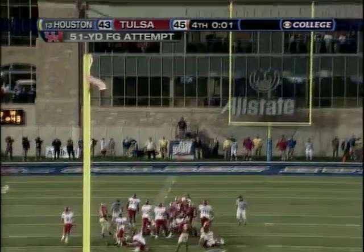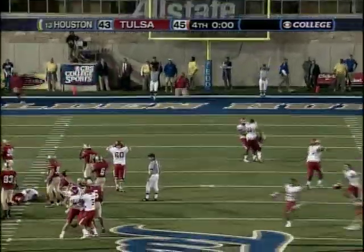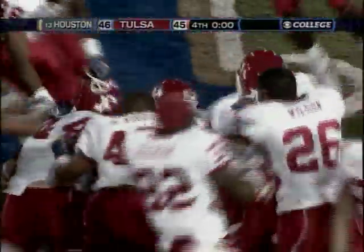Good hold. It's got the distance. It is. Yes! Cougars win! Yes!